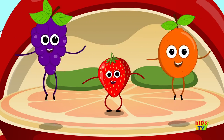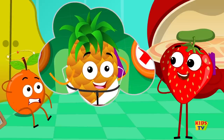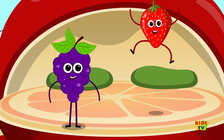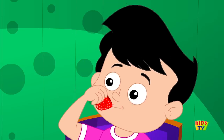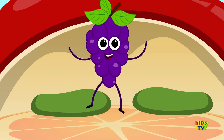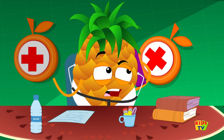Three little fruits jumping on the bed. Orange fell off and burnt its head. Strawberry called the doctor and the doctor said, no more fruits jumping on the bed. Two little fruits jumping on the bed. Strawberry fell off and burnt its head. Grape called the doctor and the doctor said, no more fruits jumping on the bed. One little fruit jumping on the bed. Grape fell off and bumped its head. Apple called the doctor and the doctor said, put those fruits right to bed.